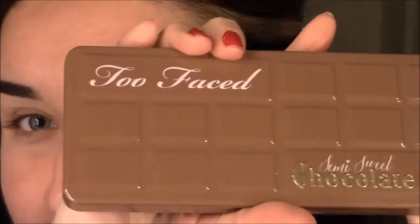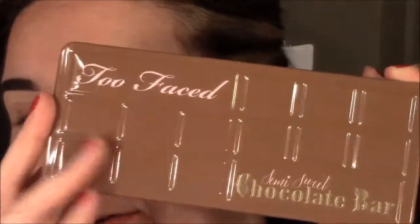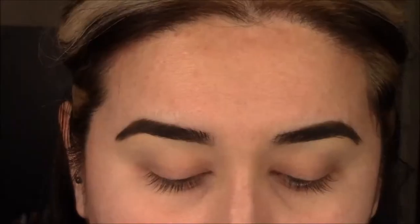Alright everybody, so I'm going to get started using the Too Faced Semi-Sweet Chocolate Bar palette. So this is the lighter one. I think I'm going to go in with Mousse first. I was going to go in with Peanut Butter, but I think I might use that in the next tutorial. So I'm going to go ahead and use this shade right here, which is called Mousse.